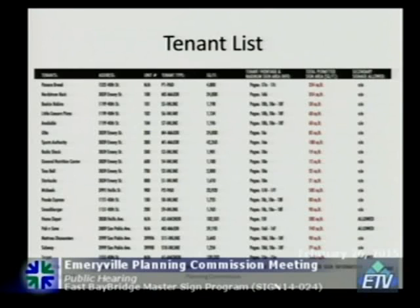The master sign program provides a list of all of the current tenants and their addresses, so as things change over time, you'll still know where we're talking about. In the red column here is the maximum square footage of signage per tenant. In this master sign program, the permitted square footage is consistent with the planning regulations, which have a maximum of 1 square foot per linear foot of frontage. And in some cases, it's more restrictive than that.